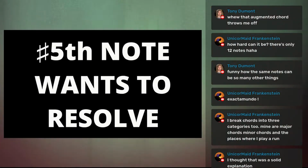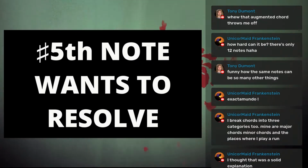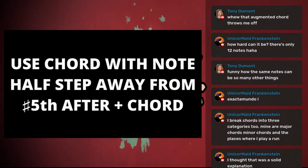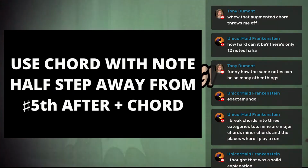The tension in the augmented sharp 5th note means that it wants to resolve up or down a half step. So the chord that follows the augmented chord should have a note in it that provides this movement.